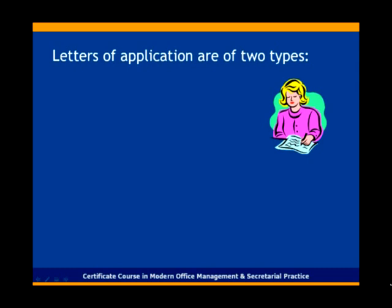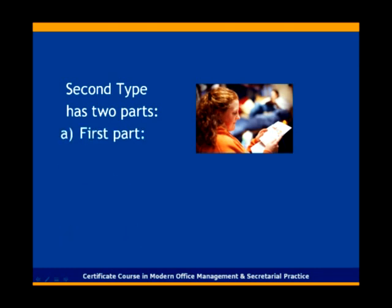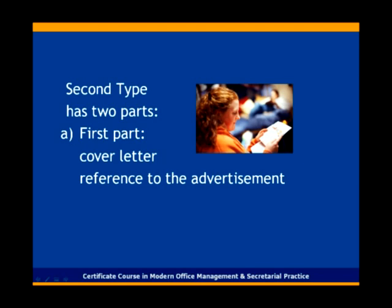There are two types of letters of application. In the first type, all information related to your qualifications, experience, and personal details are mentioned in the letter of application itself. The second type has two parts. The first part is the cover letter that contains reference to the advertisement in response to which you are applying and features your most significant qualifications for the job.